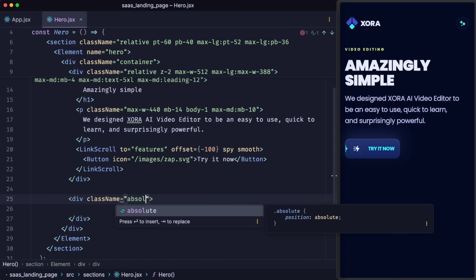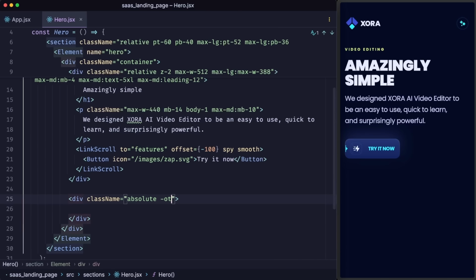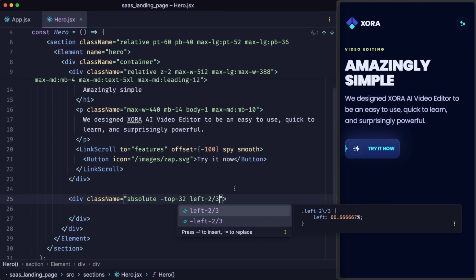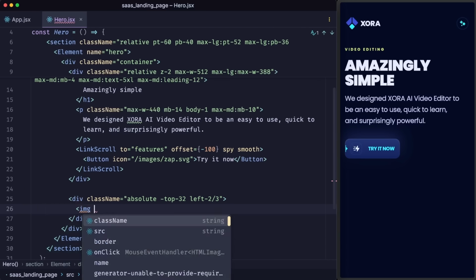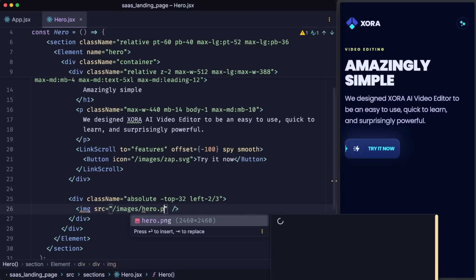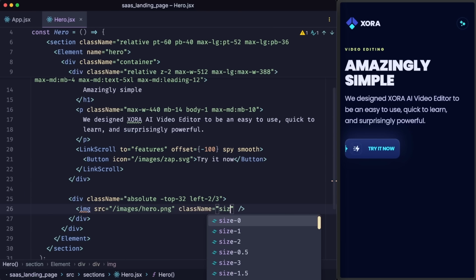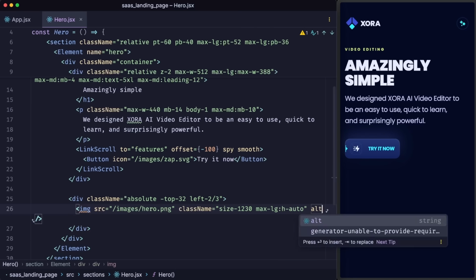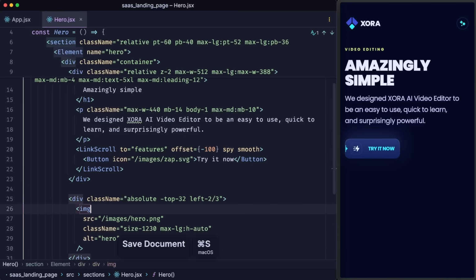So we can say absolute positioning, minus top 32 and left, let's say something like maybe 2/3 for now, just to see what it is. And now within here, we can render an image with a source equal to /images/hero.png, with a class name equal to size-1230, and on max-lg h-auto, and the alt tag will be hero, as that's the hero image.